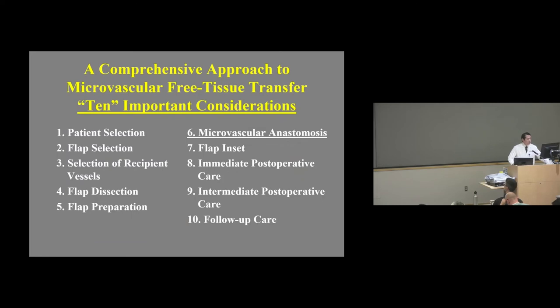So this is what I think is the way to approach microvascular free tissue transfer. It's about summarizing the 10 important considerations. A lot of trainees think that for microvascular free tissue transfer, only microvascular anastomosis is important. I'll tell you, there are 10 important considerations, from patient selection, flap selection, down to the selection of recipient vessels, flap dissection, microvascular anastomosis, flap inset, immediate post-op care, intermediate post-op care, and also follow-up care.